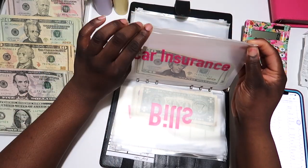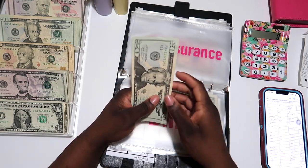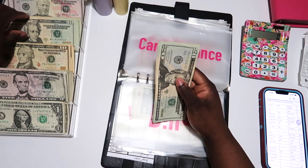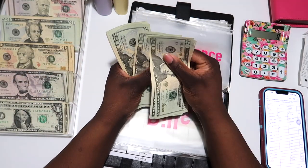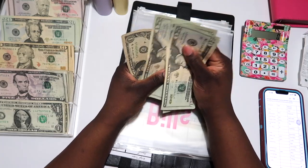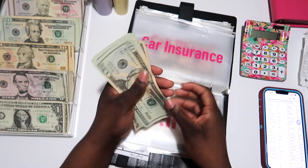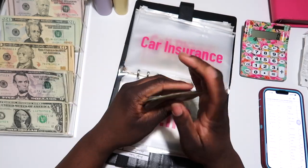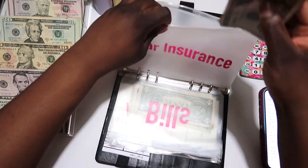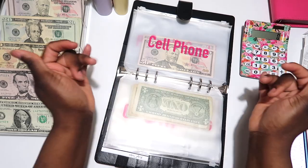I am half a bill ahead in my car insurance. So car insurance is going to be getting $20. So we have 20, 40, 60, 80, 100, 102. So yeah, I'm still a bill ahead. I was thinking about putting 40 in car insurance, but it is what it is. It is what it is, babes.